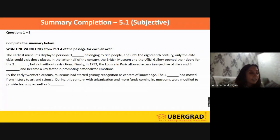So what we need to do right now is first understand what the first statement is saying, and what the missing idea is. That means this idea will be completely present in the paragraph. There is something missing in this blank when compared to your passage. Let us try to read and understand what the sentence is and what the missing thing could be. Just like fill up the blanks, we are taking each sentence at a time. I'll explain the question here so that when we get back to the paragraph, you're only focusing on the question idea. The earliest museums displayed personal dash belonging to rich people.